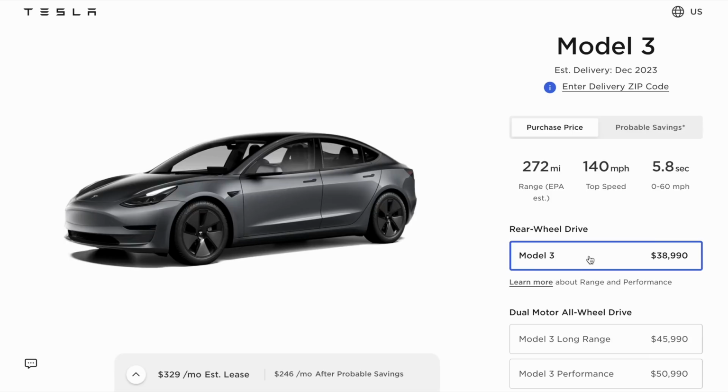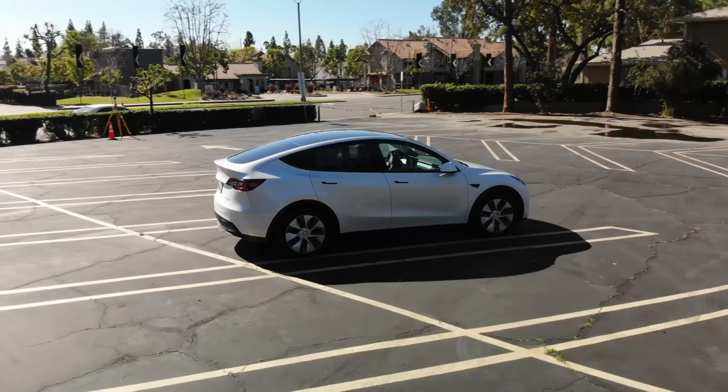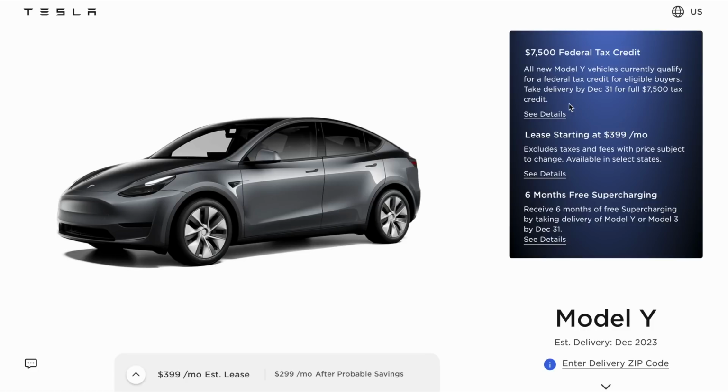Interestingly, it looks like the Performance will still fully qualify, and it should have to do with where that battery is sourced. This means that leading into January of 2024, Tesla is not planning to resource their batteries to qualify, but I would expect this to happen over the long term. For the Model Y, they haven't released any specific details about a trim losing the tax credit. They simply mentioned that you can get the full credit by taking delivery before December 31st, and that's guaranteed.